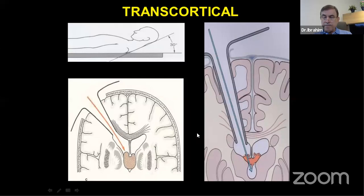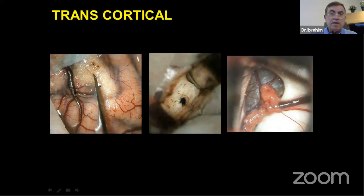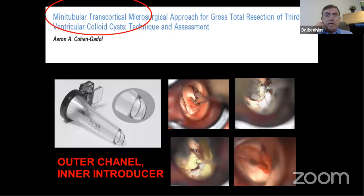So you do a cortical incision, in the middle frontal gyrus or in the sulcus between the middle and the superior frontal gyrus. Go through the brain tissue here, you will get into the ventricle, and then from the ventricle you can see the cyst. Aaron Cohen-Gadol invented a new technique of putting this channel so that you will not put retractors, you will just put this inside and then proceed with your resection.